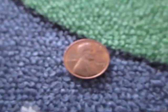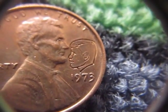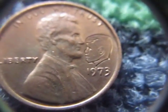We got a little surprise shocker here. We got a 1973 cent, and you guys have seen me score these in the past. Haven't scored one in quite some time, but 1973, and look at that, John F. Kennedy right there. Very awesome. I'm glad to find that. That's probably like my 5th one, but hey.